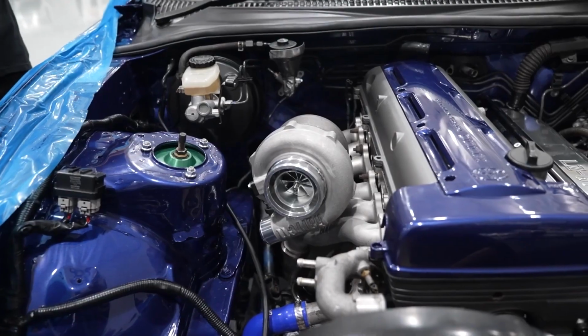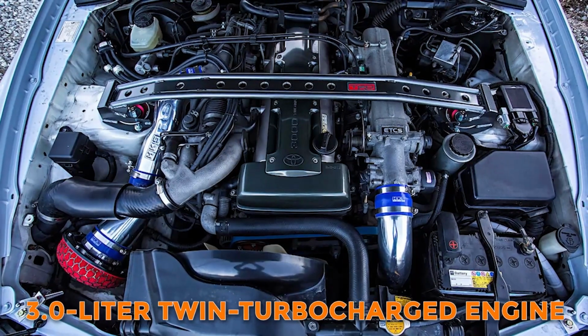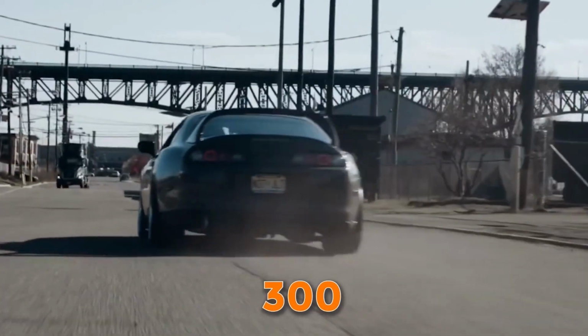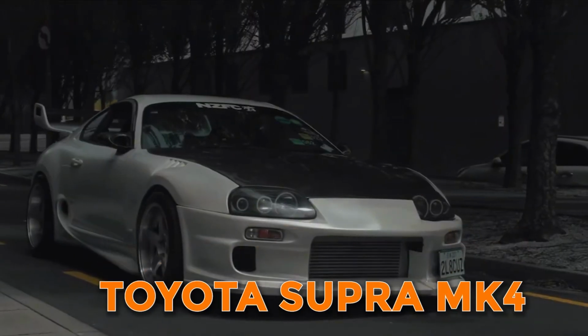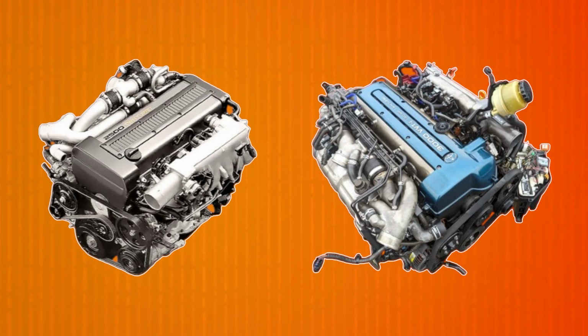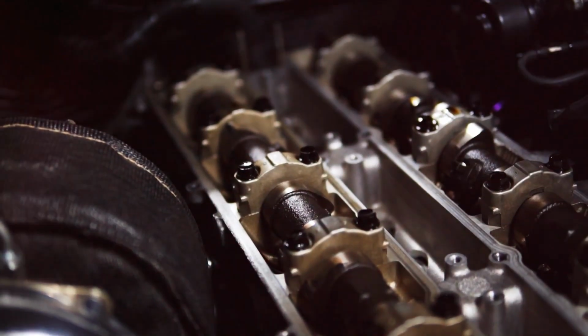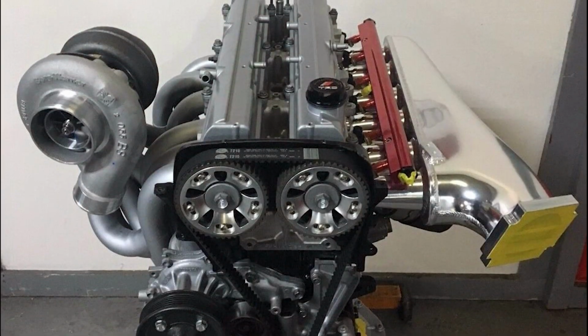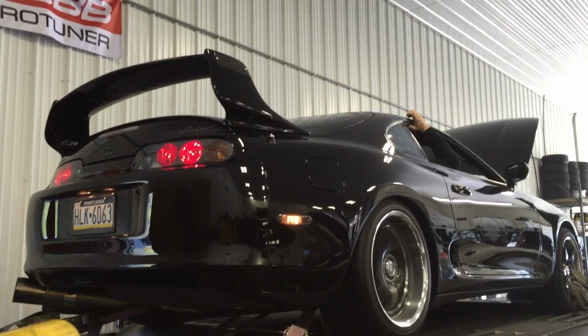The 2JZ, on the other hand, is just as good and just as powerful. The 3.0-liter twin turbocharged engine runs at 276 horsepower, with some versions going over 300, which made the Toyota Supra MK4 a fan favorite. Both the 1JZ and 2JZ engines feature advanced technologies such as variable valve timing in later models. They've got both power and durability. These are the kind of engines that just won't die, no matter how hard you use them.